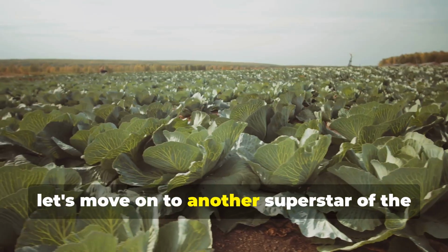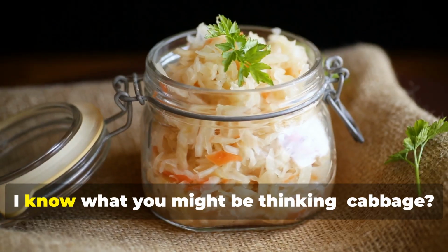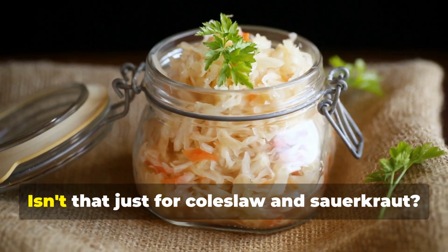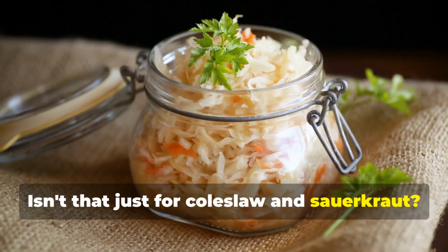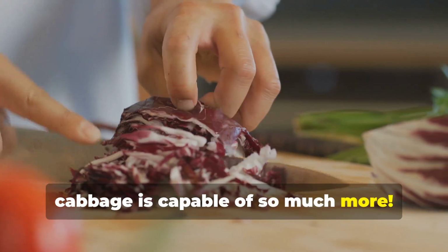All right, let's move on to another superstar of the vegetable world, the humble cabbage. Now, I know what you might be thinking. Cabbage, isn't that just for coleslaw and sauerkraut? And while those are both delicious, trust me, cabbage is capable of so much more.